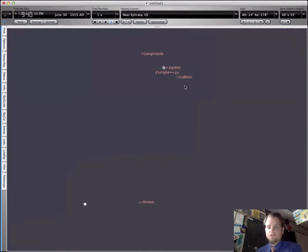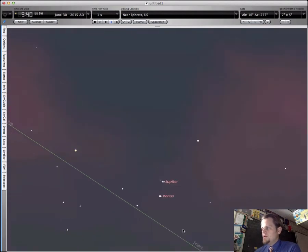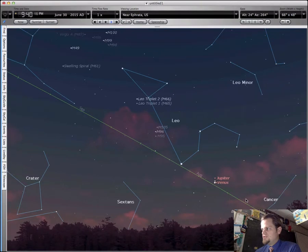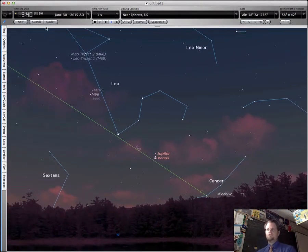But I mean, if you take a look, Venus, that's about as big as Venus is. That's about as big as Jupiter's. They're about the same size. So you can see Jupiter's moons here. And Venus, you can even see the crescent phase toward the end of the month, slightly crescent, probably closer to half than it is to crescent. But anyway, that's going on in the western sky throughout the month, okay? So those are the two planets you can see in the western sky, at least around sunset.